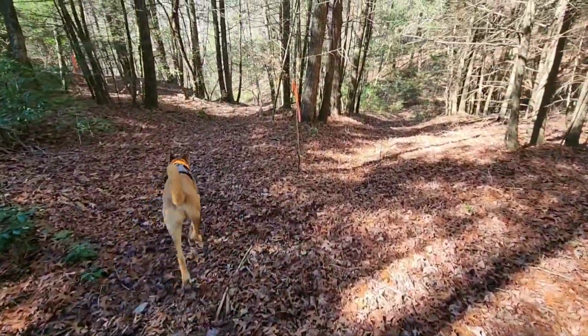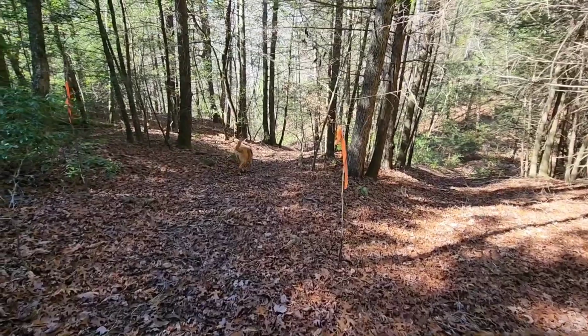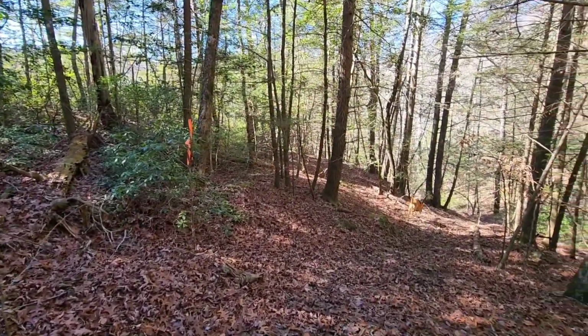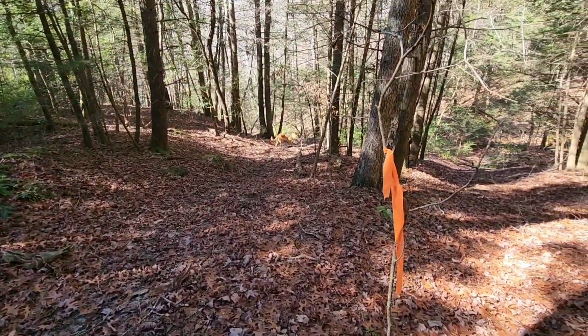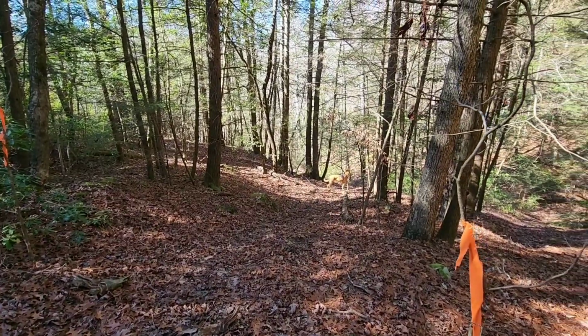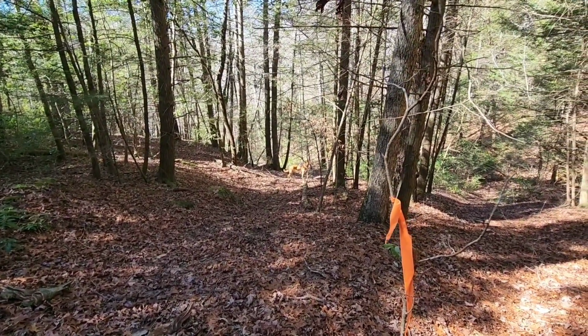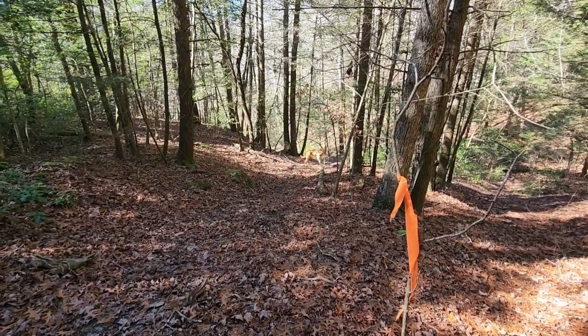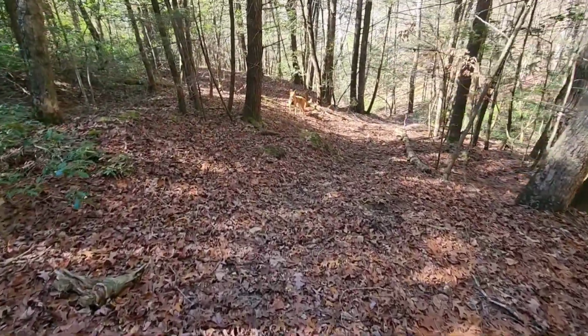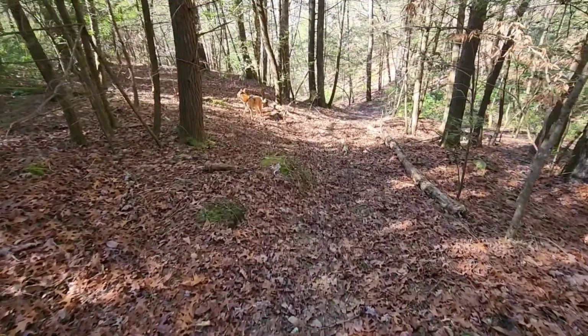Alright, so right here we're kind of coming up on a fork in the roadbed here. But this right here tells me this might be the way to go. Somebody's put some orange ribbon on these trees here. And I can see a little bit more just right down the way there. And this is the way we need to go. So I'm gonna follow this way down. Hopefully be able to access Dog Slaughter Falls.